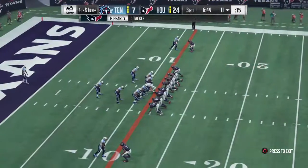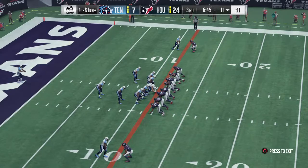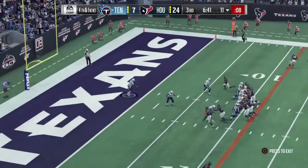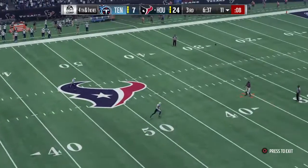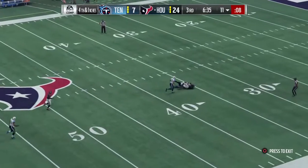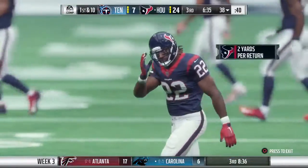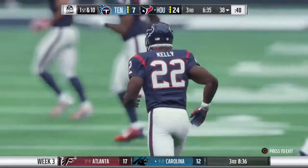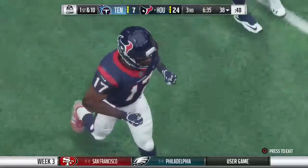On now is the Titans punter. He's been one of their few bright spots so far. And he deserves a bronze leg as he gets this one away. So possession goes over here on the punt. Heading out is the Texans offense as they get set to take over here.